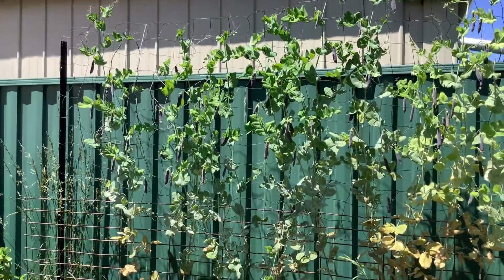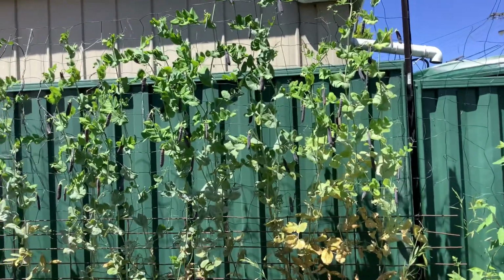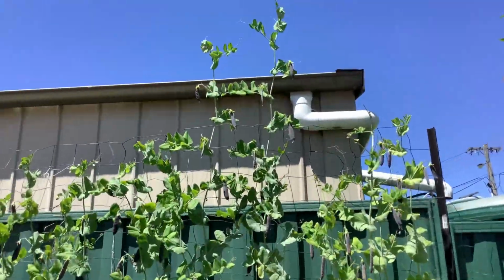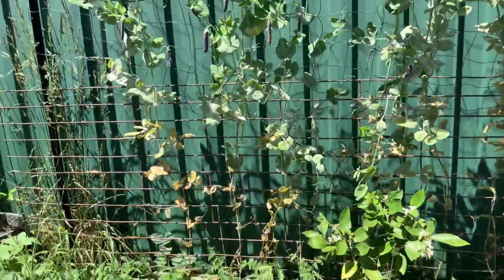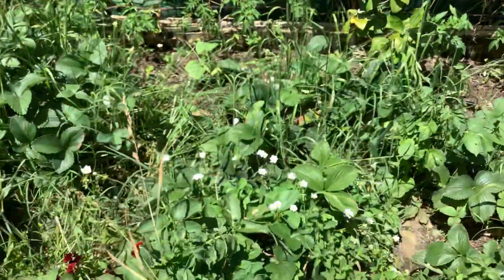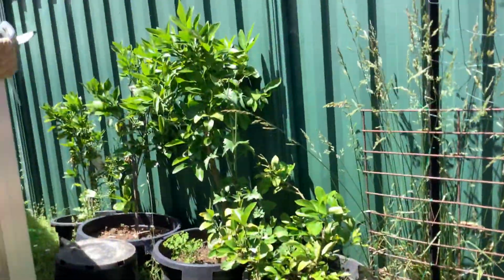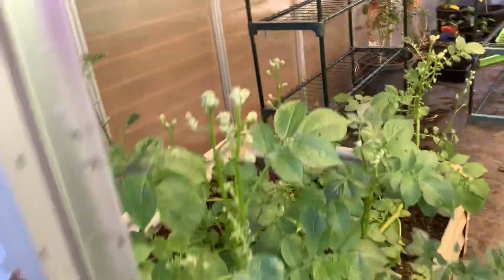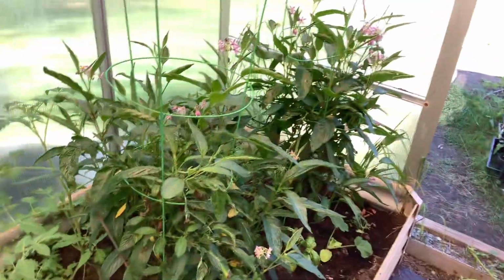We've got the purple potted peas. They are going just absolutely amazing, and they're at the end of their life because it's now too hot. Strawberries. Citrus is going well down there. I mean, this is a little bit of a mess in here, but it's okay. We really don't need the greenhouse in summer. There's potatoes. These are pretty awesome.